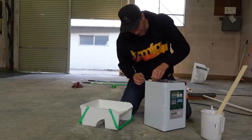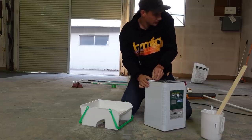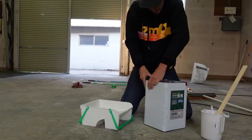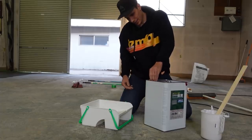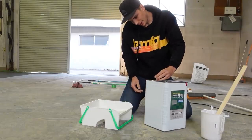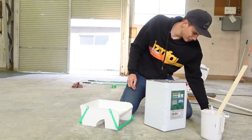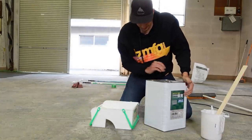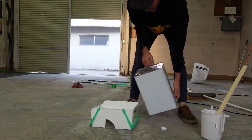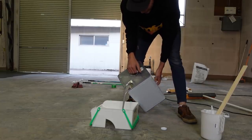Yeah. I've already done some mixing on it, so she should be good. I mixed it for a good minute before. It hurt my arm, actually. Ooh. Sounds tight. There we go. Ooh yeah, American gray. Hopefully I don't make a mess pouring this. 14 liters of American gray floor paint.